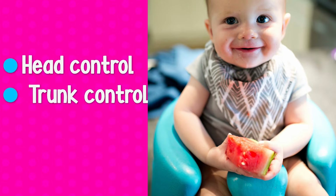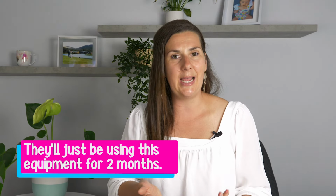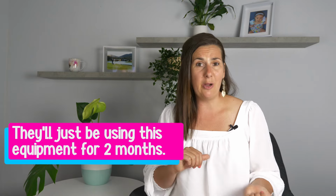Now, if you're still thinking about buying a baby floor seat, I want to encourage you to think about how often your baby is actually going to use this piece of equipment. So for how many months? Typically a baby doesn't yet have the ability to sit upright in these baby floor seats comfortably until after 4 months of age, because that's when they have the head control and the trunk control to adopt this position. Babies typically start to sit independently for a really short period of time from anywhere from 5 to 7 months. So the most your baby is going to use this piece of equipment is for 2 months. And when they're using it, they're probably only using it about 20 minutes a day. So after that 2 months, you're then going to need to put it away into the cupboard.